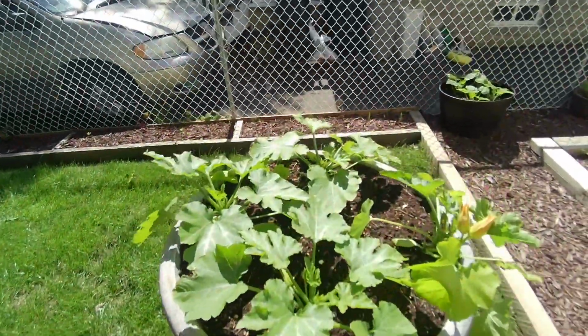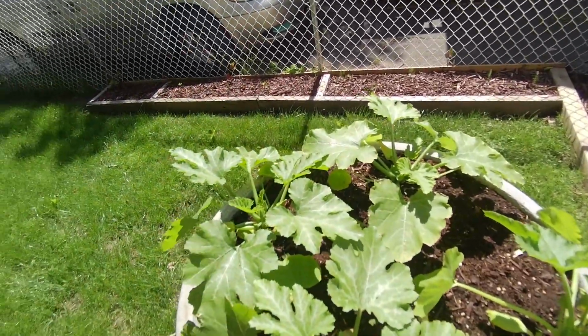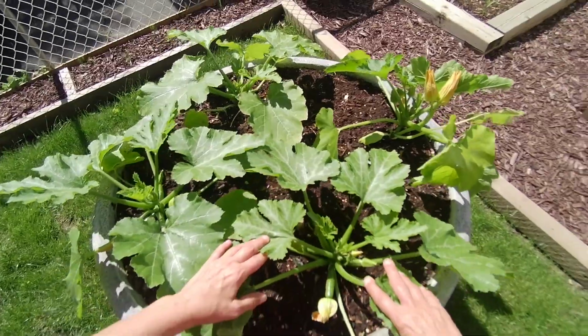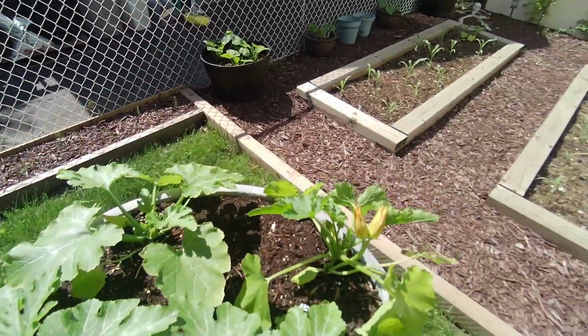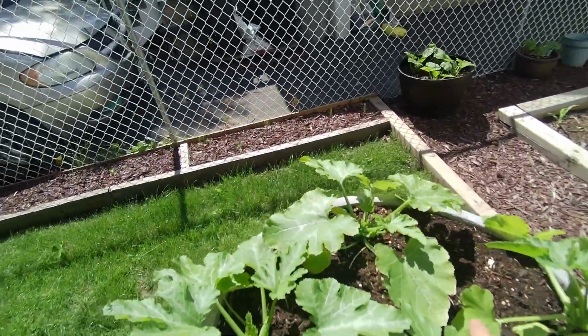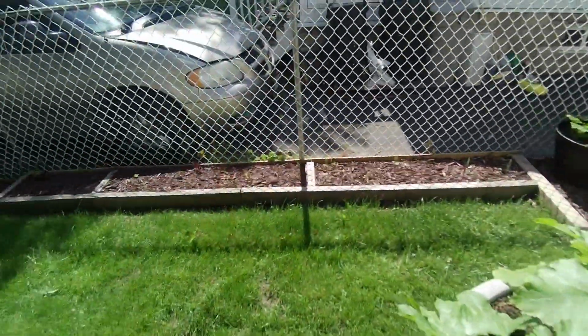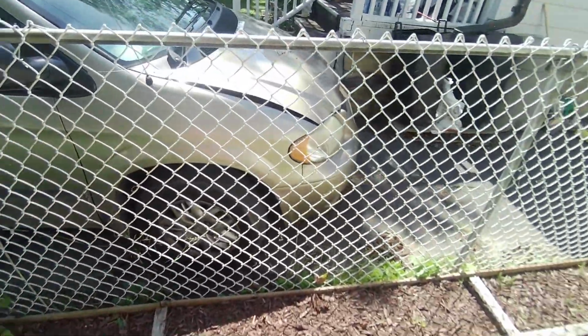So this is the base of the fountain, and I have lots of zucchini in here growing, and you can see there's a nice one right there. There's about 12 zucchinis actually growing in this one right now, like little fruits on the, there's 4 plants, but 12 fruits on it. And then this is mostly flowers.